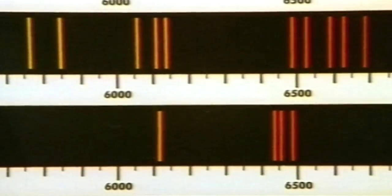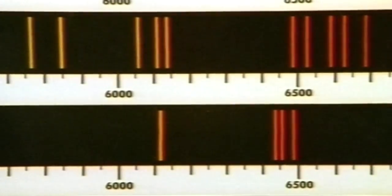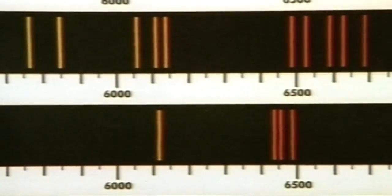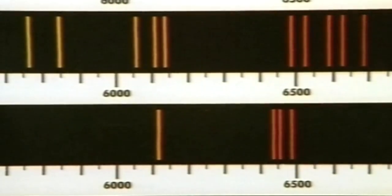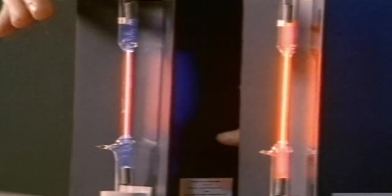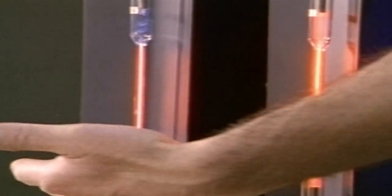By looking at the detail of the color patterns or spectra, you can determine the temperature, pressure, and chemical elements in the star. Every element has its own distinctive color. As an example, neon gives off its very characteristic red color. In this tube is hydrogen, and it gives off its purple or violet light. These colors are at the opposite ends of the visible spectrum.